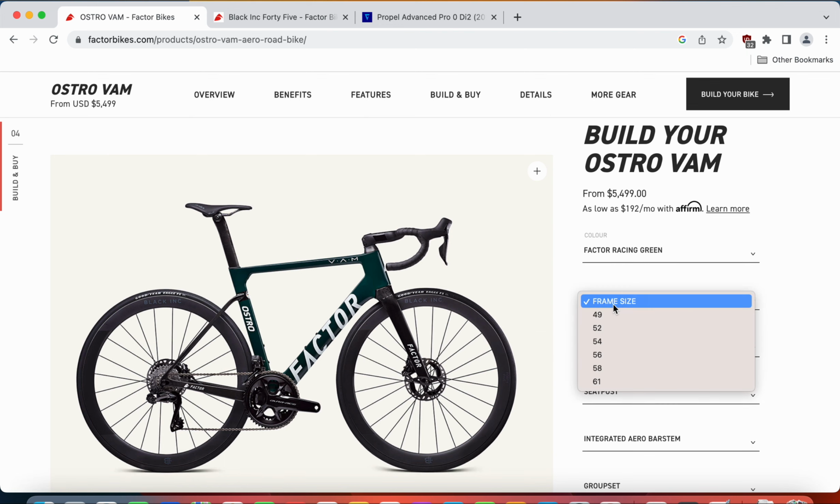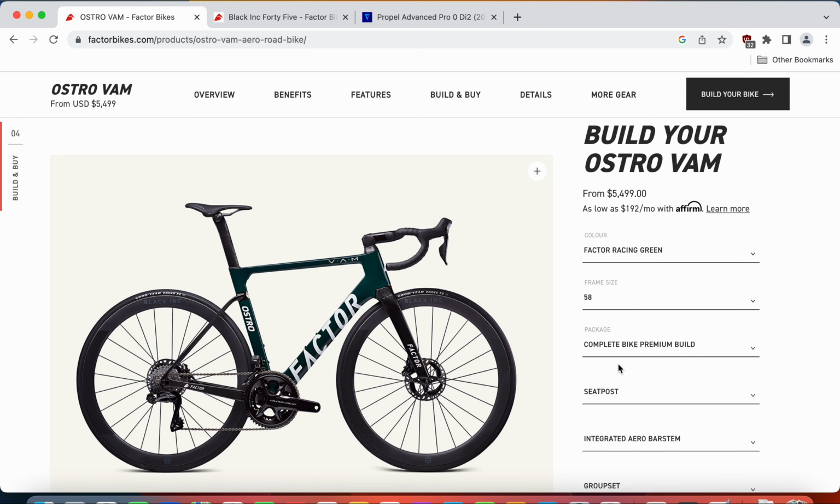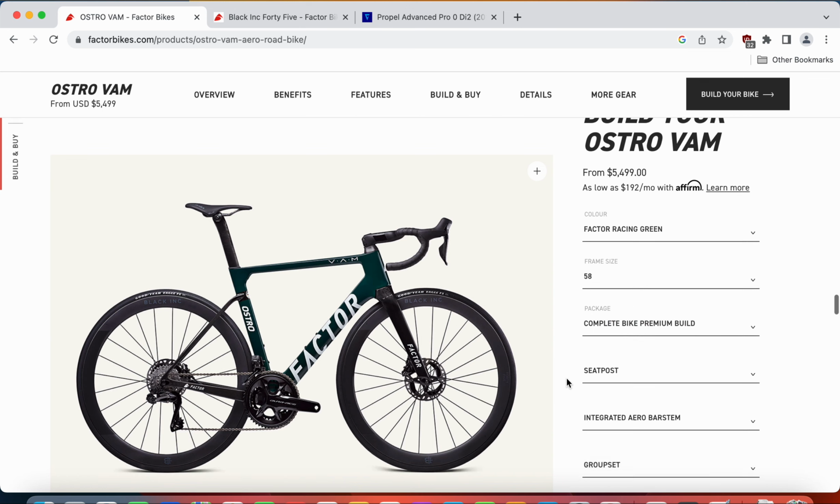Then the next thing you will choose from, of course, is your frame size. Let's assume you need a frame size of 58. And then, of course, I would suggest here that if you are going for the full bike, you gotta choose this complete bike build.